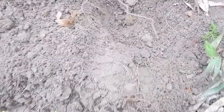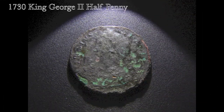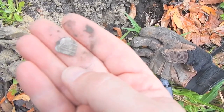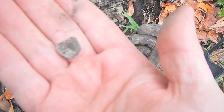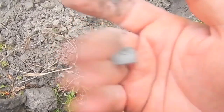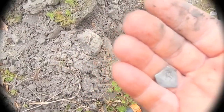Alright guys, something big and round in this hole. Right there. Let's see what it is. Oh, no doubt. It's a cut real. Oh man, that's awesome. I can't believe it. Oh, it's the third piece out here today. Alright, that's awesome. I'm gonna keep going.